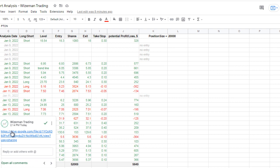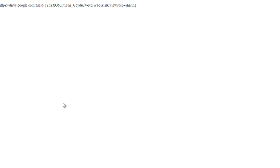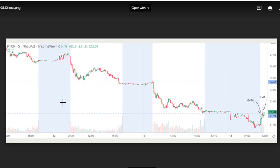Next stock is Peloton. That was yesterday, on Friday. Plenty of trades. So, level almost $32. First trade gave a loss. Price made a gap down, returned to the level, and on a retest of that level, short position was entered. But the next candle had a long tail and stop loss was triggered.